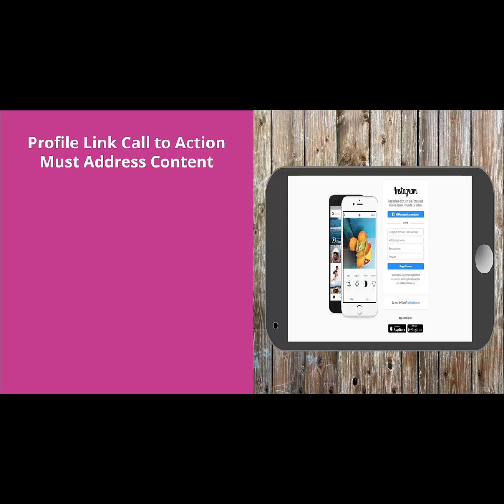Profile link call to action must address content. Everything you do on Instagram must integrate with content. Like I mentioned earlier, if you're just going to get shout-outs and you're just going to post a lot of stuff on Instagram to get people to click on your homepage link, you're leaving a lot of money on the table. You really are. Why? You want to qualify that traffic so that that traffic eventually converts into sales. How do you do that? Well, one of the most basic ways to do this is to link your profile link to an internal page.